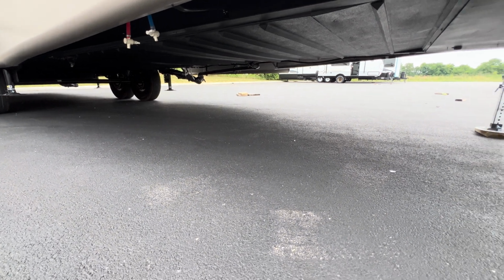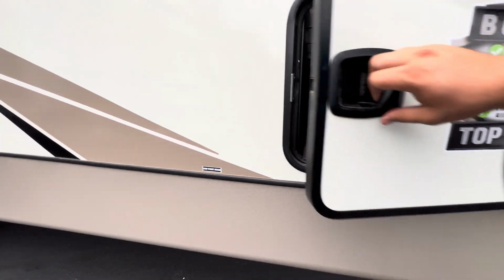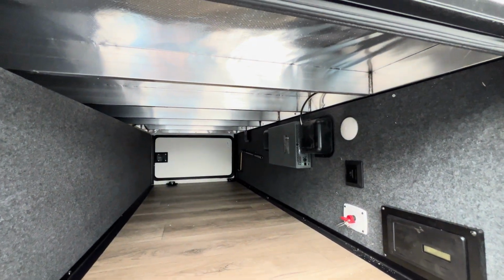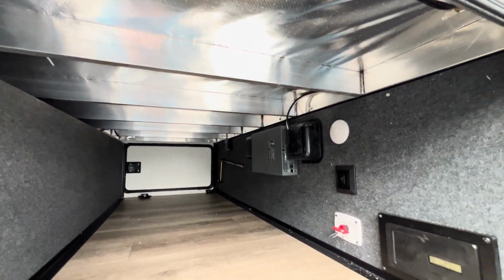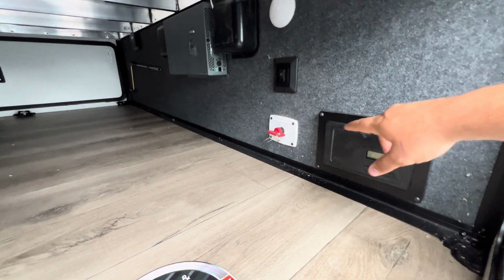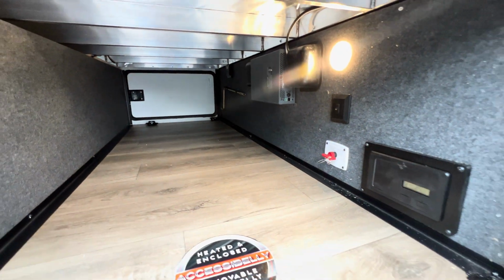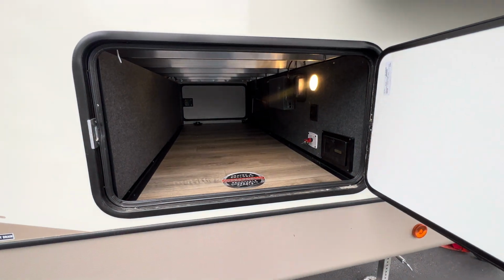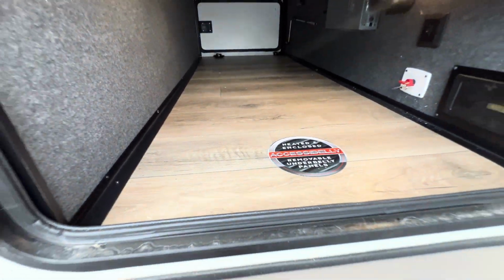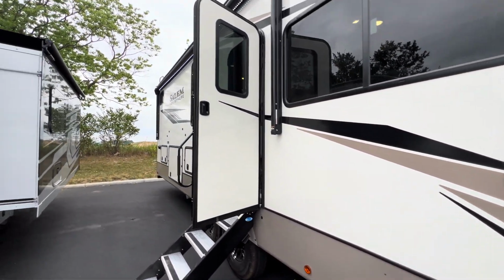Heated and enclosed underbelly, those are going to be your drain valves right there, your low point valves. Pass-through storage, and it shows off that aluminum frame construction. You even have some aluminum foil wrap right there, help keep everything nice and secure. Looks like you got your solar charge controller, and then your battery disconnect, a little light, it turns on the cap lights. I even like how they ran the linoleum through here. It just shows that they care. You know, they're not cheaping out like some of the brands have been doing here recently.